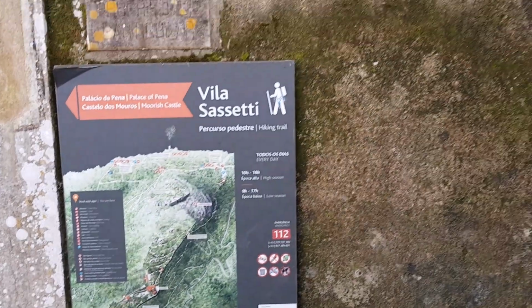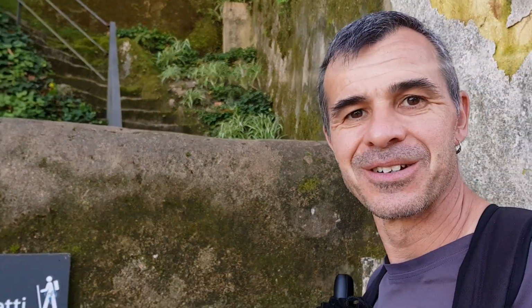And Lee just said to me, it's hard to believe this is only a €2 train ride from central Lisbon. So if you're fed up with the city and you want somewhere quiet and peaceful to go and sit or go for nice hikes, this is perfect, Sintra.